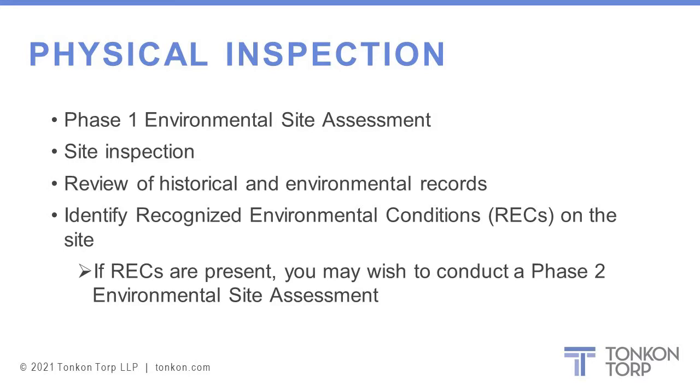Additionally, we recommend that all commercial buyers have an environmental consultant perform a Phase 1 environmental site assessment. A Phase 1 consists of a site inspection and a review of historical and environmental records of the site to determine if there are any recognized environmental conditions, or RECs, on the site. A Phase 1 does not include any invasive testing or sampling. If the consultant determines RECs exist, they may recommend additional investigations such as a Phase 2, which does involve testing and sampling. We recommend all buyers conduct a Phase 1 because it is the minimum due diligence that's required for all appropriate inquiry, which is required for certain safe harbors under the Comprehensive Environmental Response Compensation and Liability Act, or CERCLA.